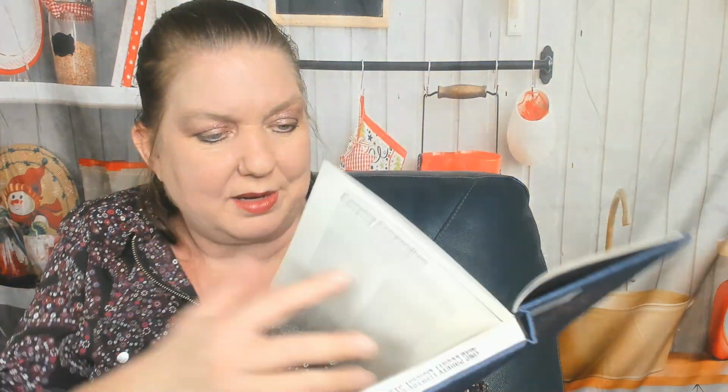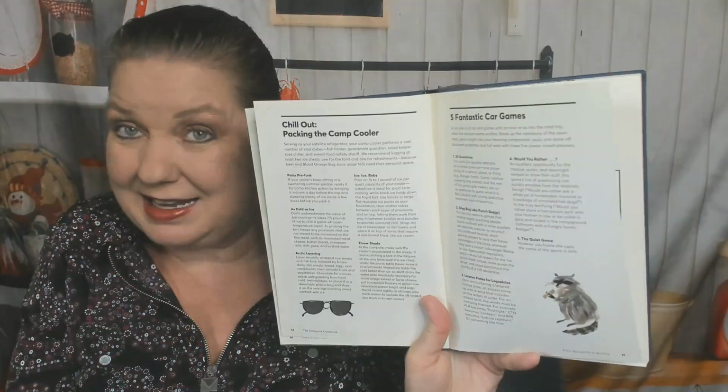So here's the preface, cute illustrations. Chapter 1, nice little plaid background. Camping Compendium. Primp Your Party Wear. Rally the Booze Brigade. Yes, that is the only situation under which I would go camping. Chill Out, Packing the Camp Cooler. Fantastic car games. Scout Your Spot. Which lean-to are you? This is fun. Light my campfire, cooking with gas, keep the spark alive, fire tips, etc.